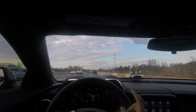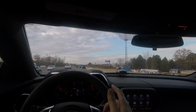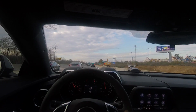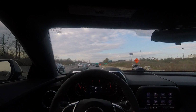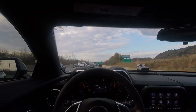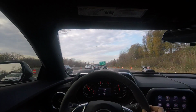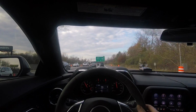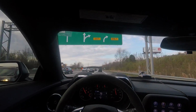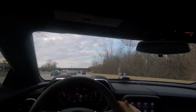We got to remember not to get on 77 because it was a major cluster, you know what. Kind of stuck in this lane, it looks like. That's okay, I'll deal with the traffic. I'll probably end the video here actually, guys.